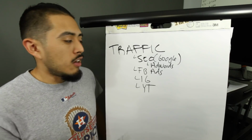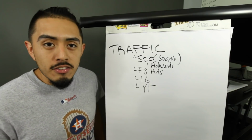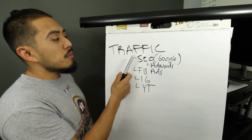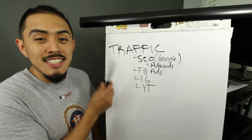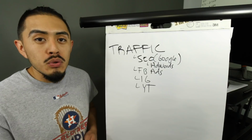Other popular methods that probably aren't so efficient at this time anymore are things like flyers, brochures, leaving your business cards on vehicles and parking lots. So number one is going to be your traffic. You have to be able to generate traffic consistently on a weekly and monthly basis in order to get people to know who you are.